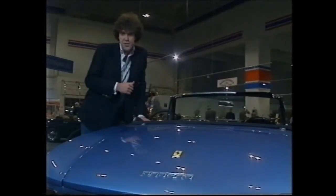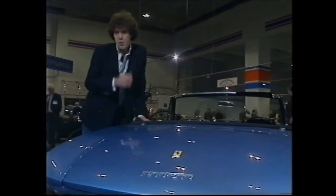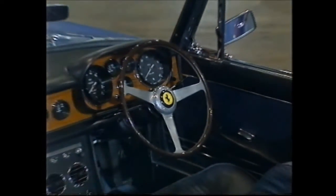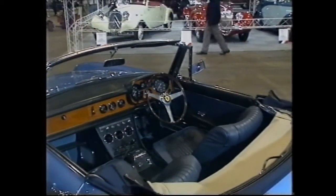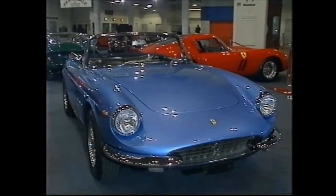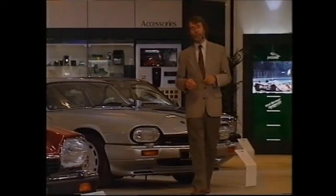It's the Ferrari 330 GTS. 2 previous owners, one of only 2 right-hand drive cars that ever came to Britain, and it's yours for £195,000. It's yours when the recession ends for rather a lot more. Motorfair is on till next Sunday.